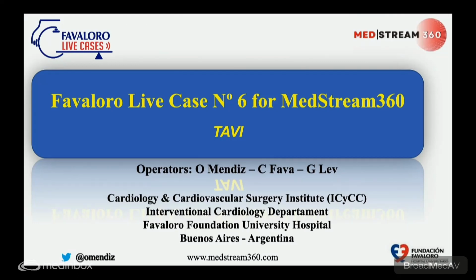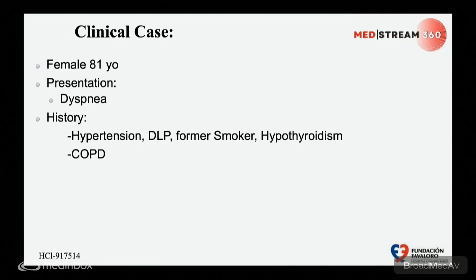Next slide. So she is an 81 year old lady. She presented with dyspnea. She has a history of hypertension and dyslipidemia. She was a former smoker, a heavy smoker. She suffered from hypothyroidism and also significant COPD.